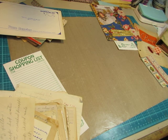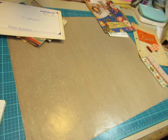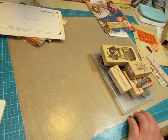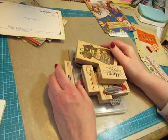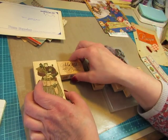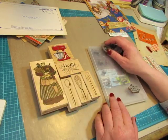So I think what I want to do right now, oh, and I have some stamps. I just dropped one. These are just the same stamps I've used in other cookbook journals. I don't have a lot of cooking stamps. I probably should look for some because I do quite a few cookbook journals, but I've got enough other stuff. So I've got quite a few wooden block stamps.